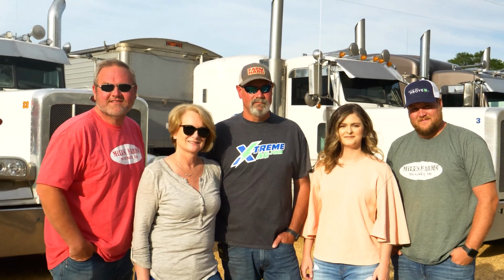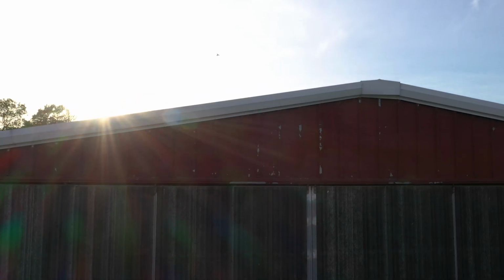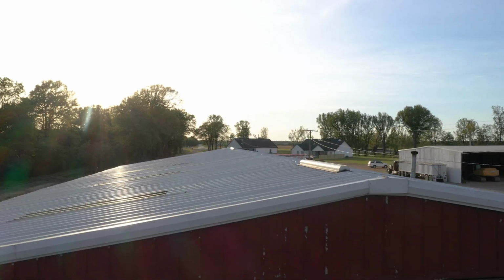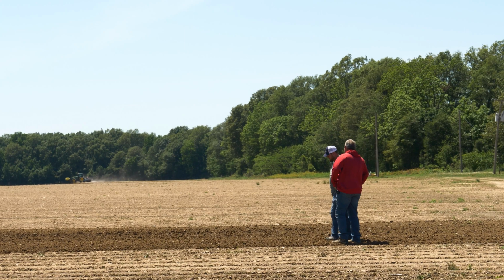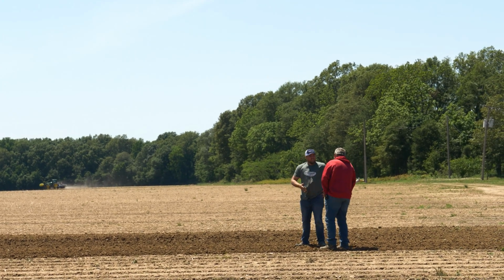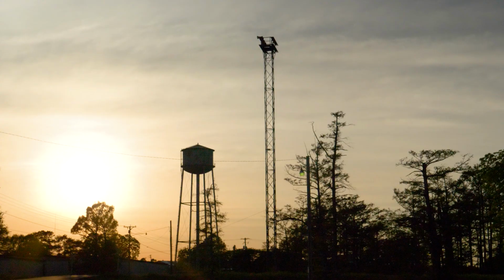When you can work with your family and your friends, it's not really a job. The hard part of farming is the weather, the markets, the government. Those things you can't plan, but I can plan on him being there every day, Rob being there every day, and being around people that I love. When you can be around people that you love, how's that work?